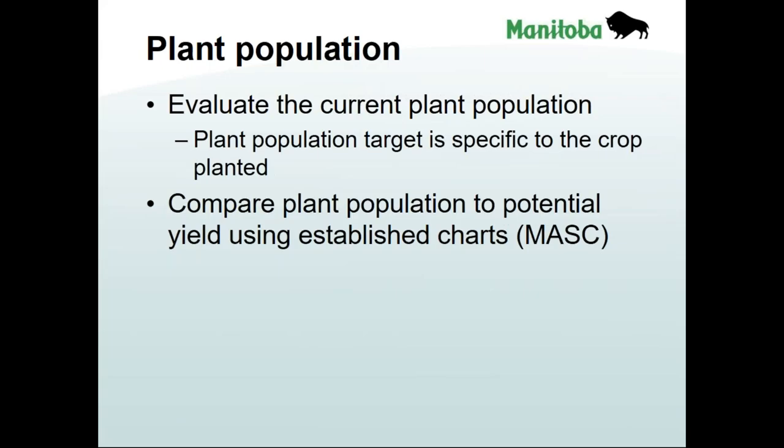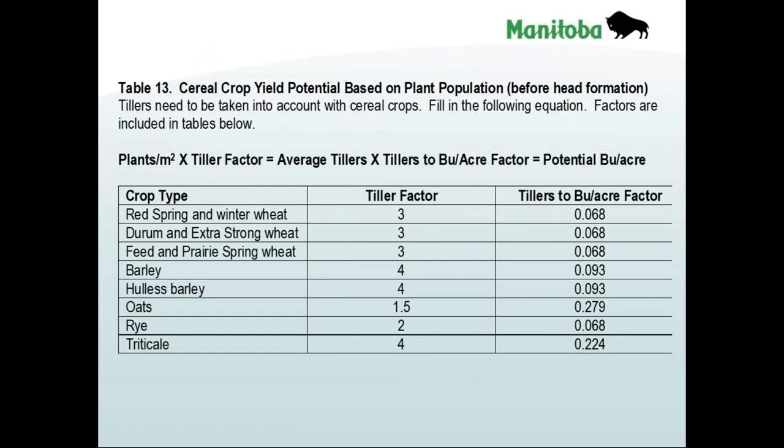So, plant population: you need to evaluate the current plant population, or whatever may be left after an event or a situation where you're considering reseeding. Again, the plant population target is specific to the crop that you're planting. And you also want to compare the plant population that you might have left to potential yield using established charts, like with crop insurance or MASC insurance. So here's an example. This is what crop insurance uses to assess crop yield potential.